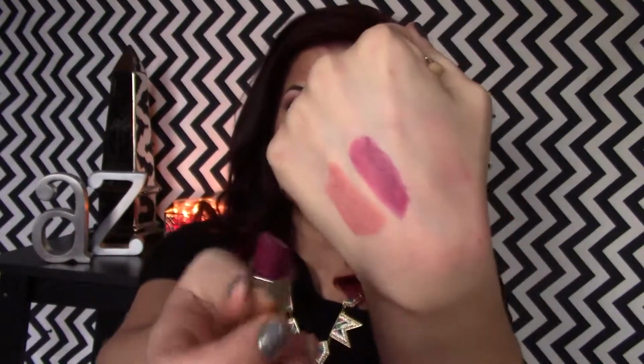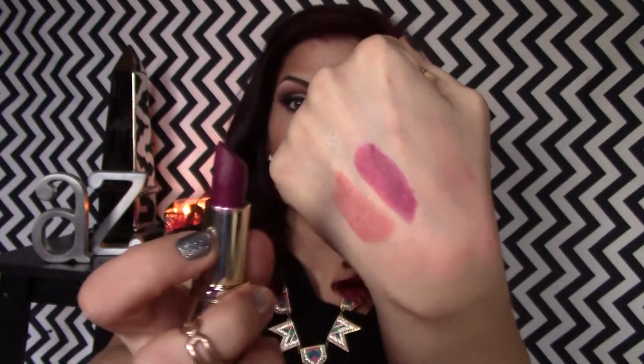This one is also one of my favorites. I think I wore this in a video. It's called Sangria, this kind of deep purpley berry color. Just looks like that. This is a dupe for Mac Rebel. I actually own Mac Rebel, and it's a dead-on dupe. So definitely for the fall and winter, wearing the heck out of this color.